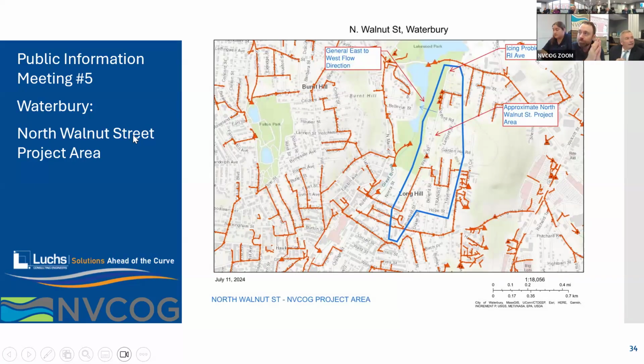Anyone else virtually that's here for Waterbury? It looks like Donna is our only participant at this time. But I guess the other folks were there for Thomaston. Donna has been on since we turned the Zoom meeting on, which was several hours ago. Okay, I'll just leave a message in the chat that says we're taking a 10-minute break. Great.